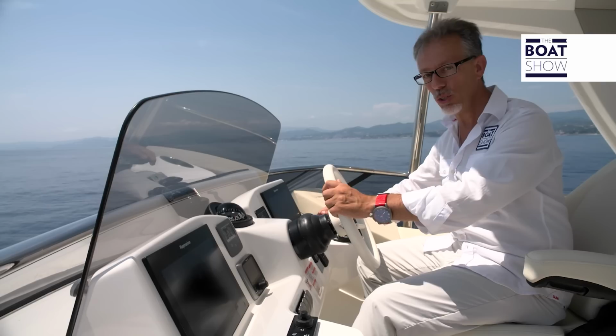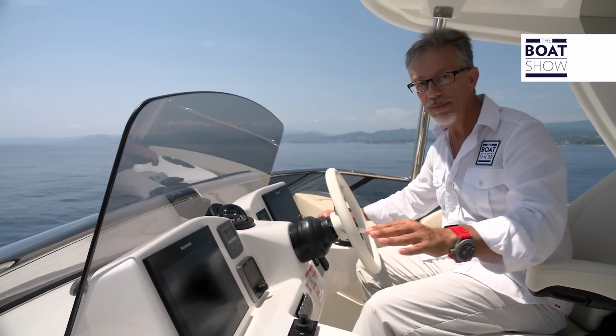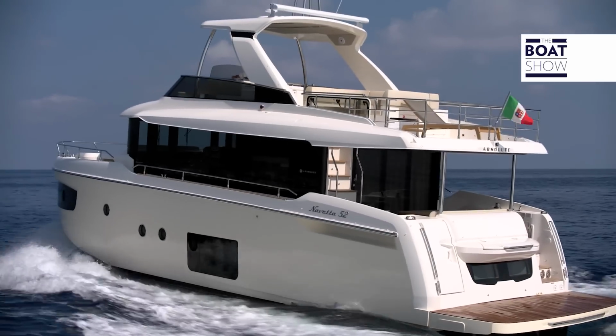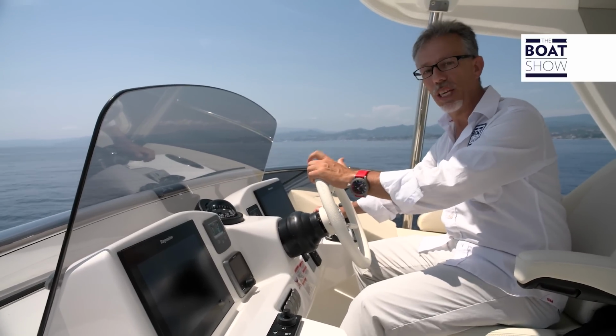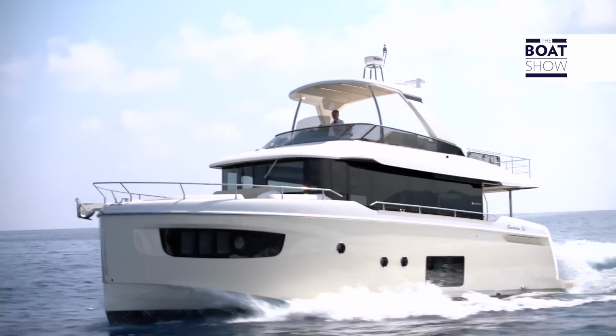Here, for example, I'm at 16 knots, and the fuel consumption per mile has not changed, but we're going faster. This is a nice cruising speed. In short, this trawler, when planing, allows you to travel many miles in a short time span. Let's try to reach maximum cruising speed.